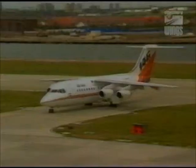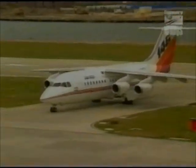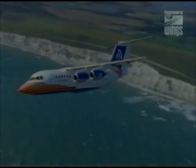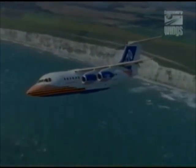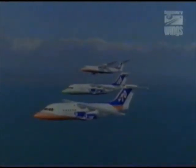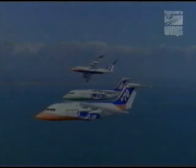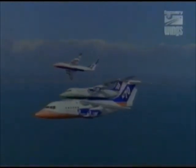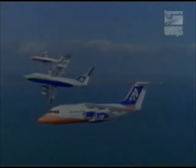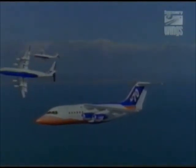As for the future of the 146, that's taken another turn. A whole range of four new versions are now entering service all over the world. And the family now has a new name, or rather a distinguished old one, harking back to the dawn of civil jet transport. Nearly half a century after the first flight of that pioneering regional jet, the Avro Jetliner, the name on the new breed is Avro, the RJ Avroliner.